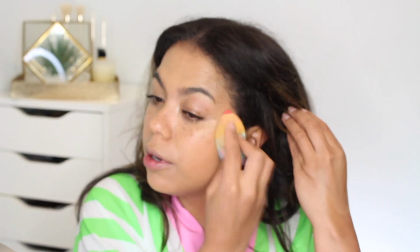Okay, I'm taking the Wet n Wild Rose Primer Spray. A little bit of Indeed Labs Nano Blur. That's their liquid bronzer. And just dabbing it lightly. I'm going to put it all over my face just to bring some life back.